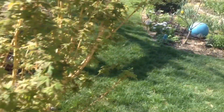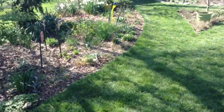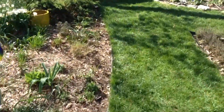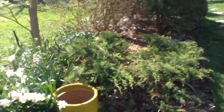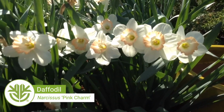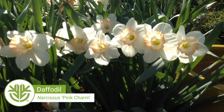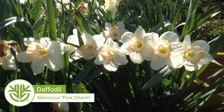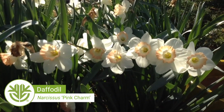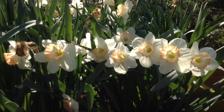So now I'm going to start walking and show you a pink variety that I'm fond of. This one is called Pink Charm. It's kind of a coral pink rim to the cup on this daffodil. It's a nice strong grower. Typically pinks do better in a little bit of filtered sunlight here.